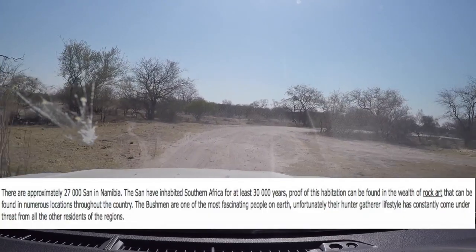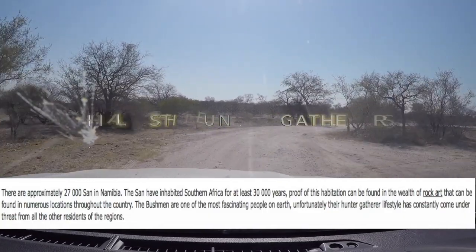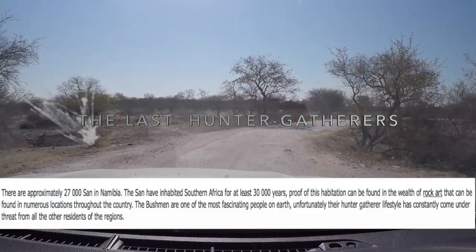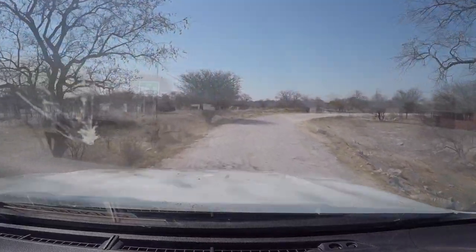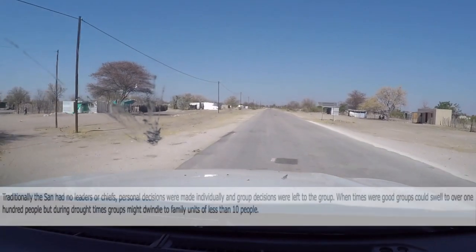I've always been fascinated by the Sand tribe. We drove 500 kilometers out of our way to meet up with the last of their kind, trying to eke out a living.